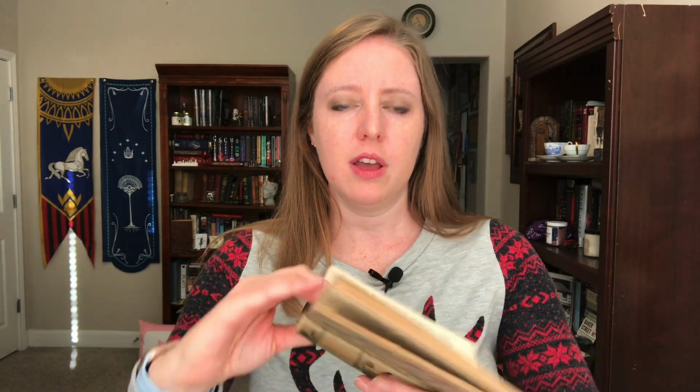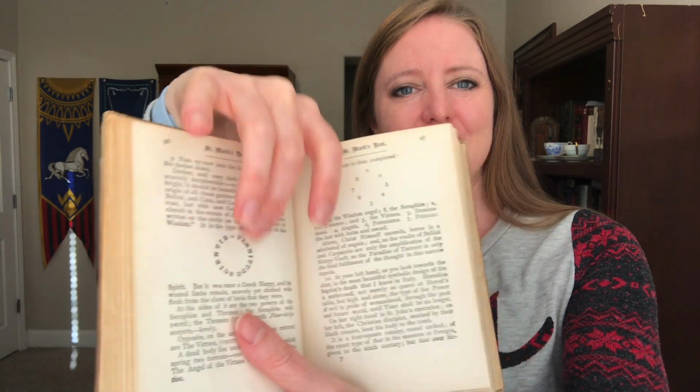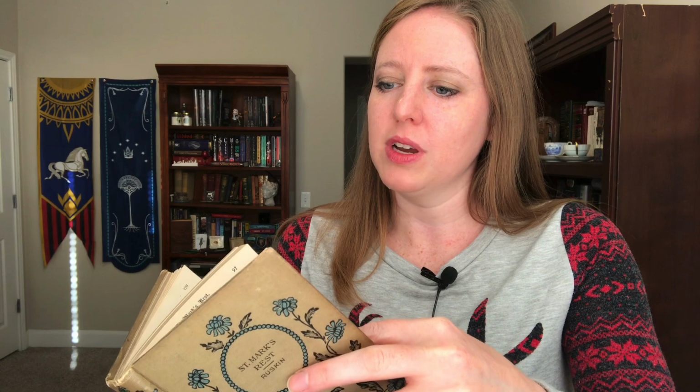So this one is from 1909, and it's lovely as well. St. Mark's Rest, it's about a trip that he took to Venice and some of the architectural features and cultural commentary that he discovered there. So this one is quite lovely as well. So turn of the century edition. He shares exactly what he finds, including a few small illustrations here and there.